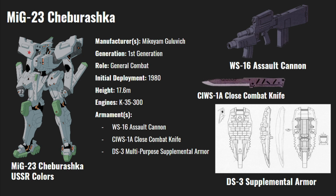Orders for proper facilities and supply systems were heavily increased, and Mikhail Gulovich sought ways to simplify the frontline maintenance procedures.